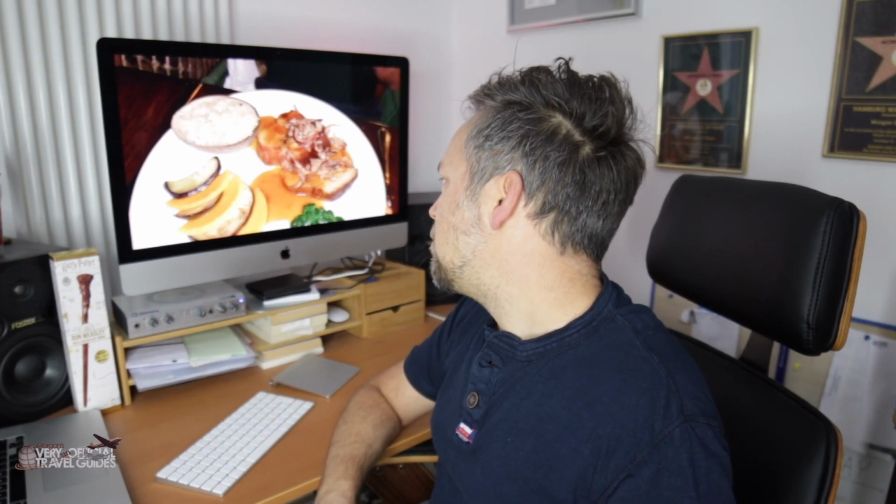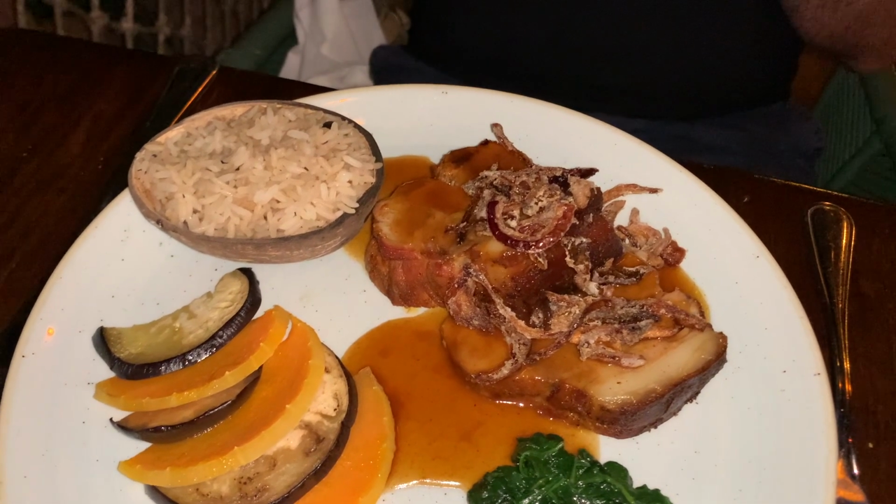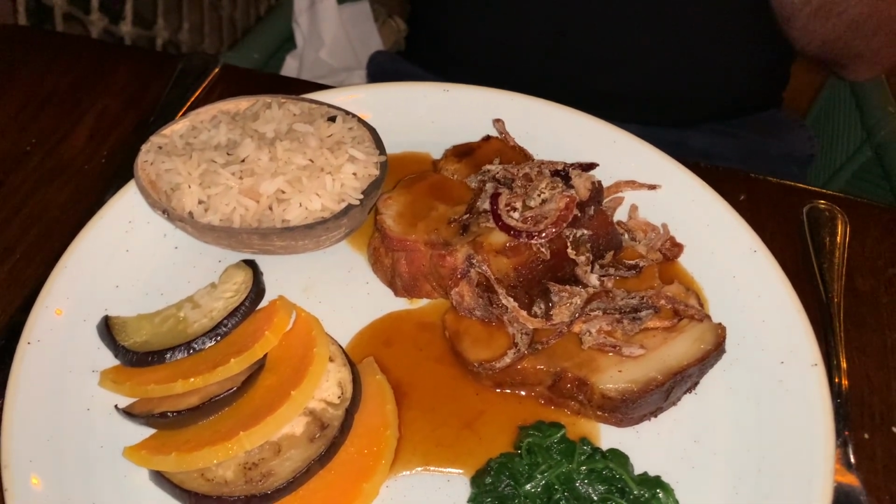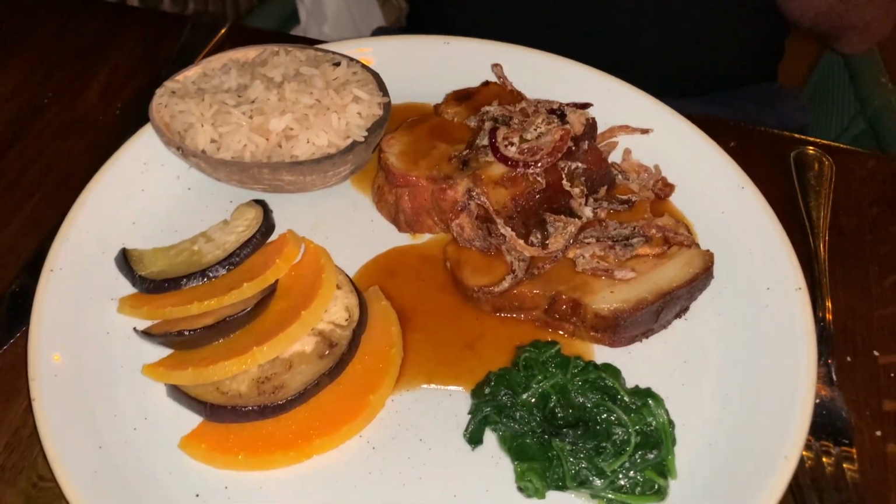This is Marcus's suckling pig, with the slices of roasted veggies on the side and the rice. That rice, by the way, is the same rice that I got. I didn't try any of this, so can't tell you about it, but this was mine. This was a very good curry dish, and like I said, after eating all that guacamole, I really wasn't that hungry anymore, but I finished it anyways because it was so good.